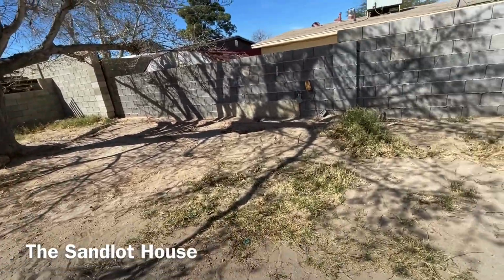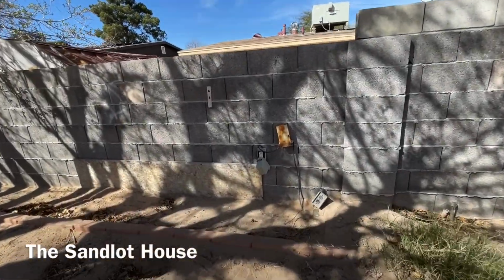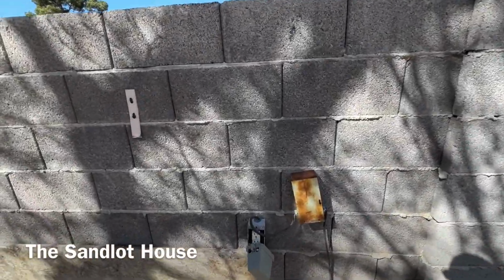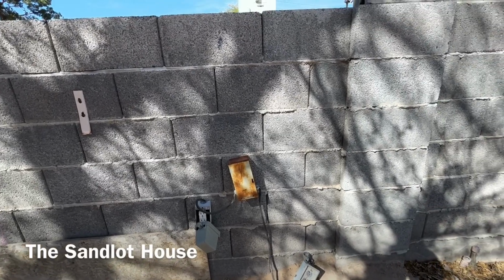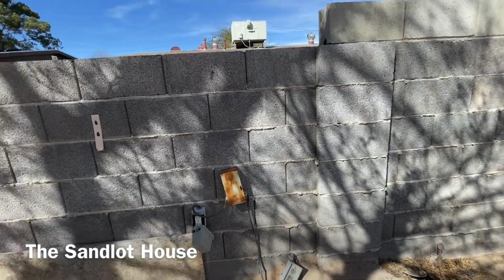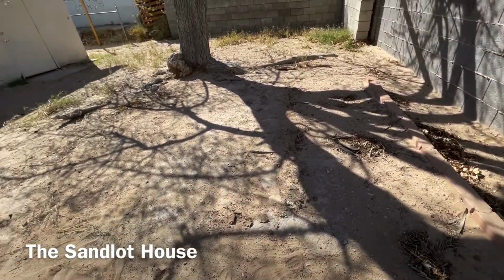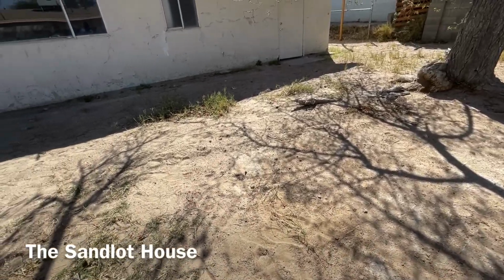So you have open junction boxes. I mean, not open junction, but you have outlets right here. Yeah, that's an open junction box. So I don't even know what they would use this for back here. But yeah, this is straight sand. Kind of reminds me of Spider-Man.